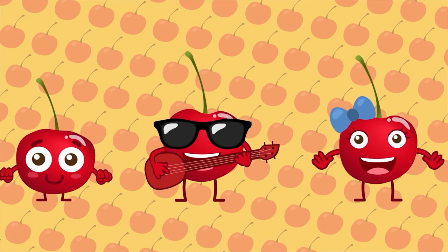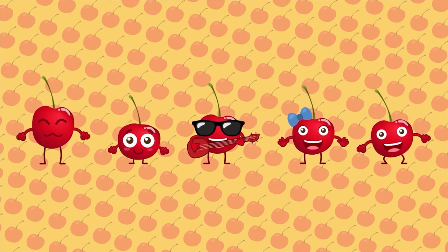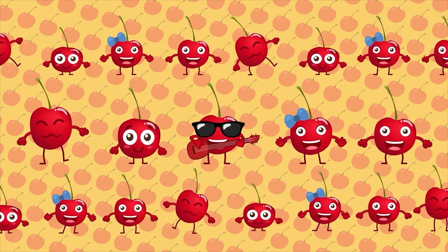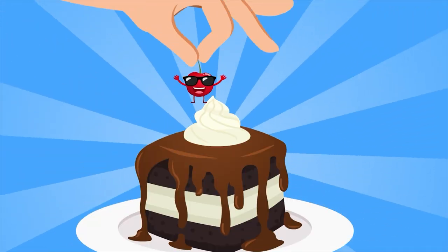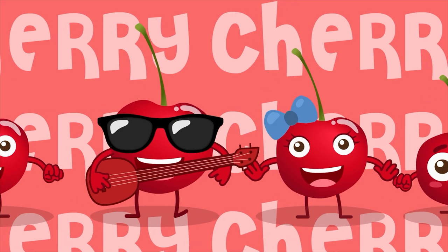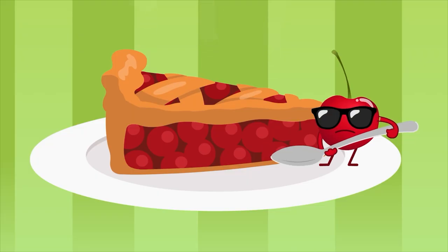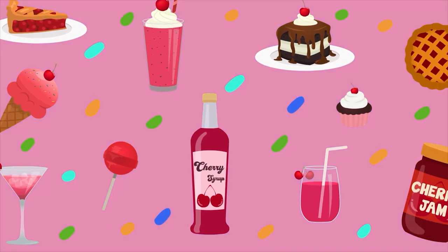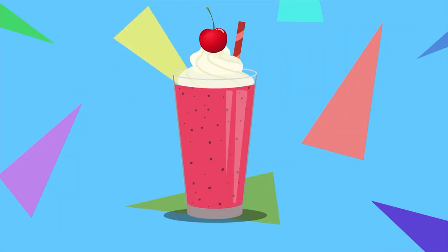Cherry, cherry, cherry song. Everybody now, cherry, cherry, cherry song. Sing along, a hot fudge sundae, I'm on top. I'm the best flavor of a lollipop. I'm a warm and gooey and tasty treat when I'm baked in pies for you to eat. I go so well in so many things, from syrup to juice to the smoothie you drink.